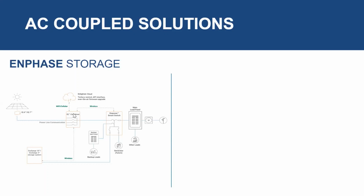So we go to the IQ combiner, which then goes into the smart switch. The smart switch is really a unique product to Enphase. It's the Enphase load center, if you will. It's where all of the AC from your house and from your battery and from your PV will come in. And the reason I'm saying it's all AC is that Enphase is an alternating current technology, meaning by having microinverters at the roof, you're running AC right from the roof.